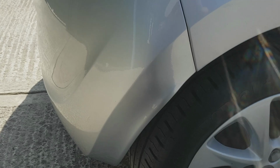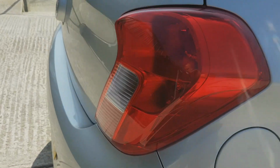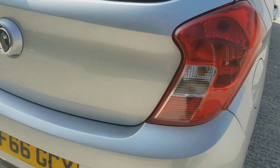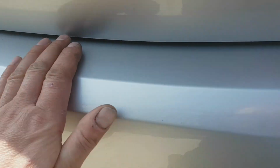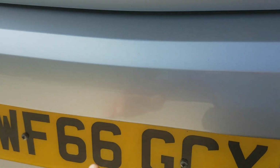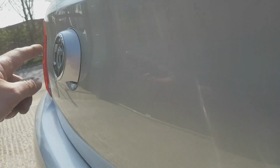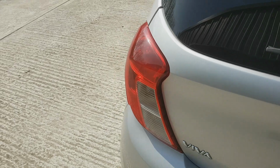Going into the rear corner of the bump here, no marks to note there at all, that's all in perfect order. Rear lights in good condition, no cracks or fading at all on that, which we wouldn't expect at this age anyway. Going into the rear of the bump here, this is all in good condition. This is all free of any scraping or scratching where stuff's been loaded in the boot. There's no scratches there at all. Rear boot lid's in perfect order. Again, if we look at this angle in the light, there's no dings or dents across the rear boot lid there. Again, rear tinted glass there.